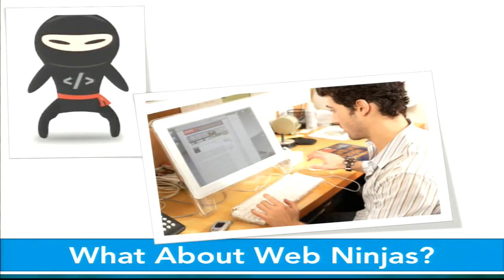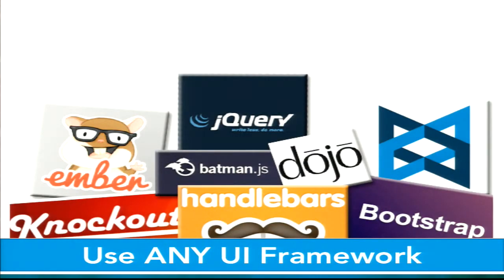So what about those web ninjas? What makes it good for them? The first thing would be the ability to use any framework they want on the front end, right? There's a million frameworks, and if you just say, okay, we're going to do HTML5, what library should we use? There's Dojo, and there's Angular, and there's Ember, and there's Handlebars, and different frameworks are good for different purposes. So to say that the CMS prefers this framework or that framework is a mistake, and a lot of CMSs will force you down one road or the other. You want to give the site and the experiences the freedom to use whatever framework they want.